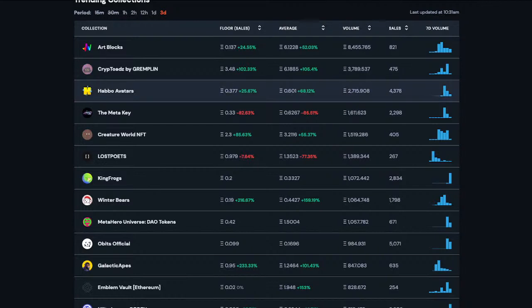The MetaKey dropped their 4th edition this week as well, on Wednesday, I believe. The MetaKey team just continues to do really well. They've got 4 MetaKey editions out there. The OG #1 sits at a 7.7 floor. The 2nd edition is 6.7. The 3rd is 1.9 ETH. And then now, as of last night, the 4th edition is 0.37 ETH. So different supplies. Now, a cheaper entry point for those who want to join the MetaKey community. But they seem to continue to deliver.